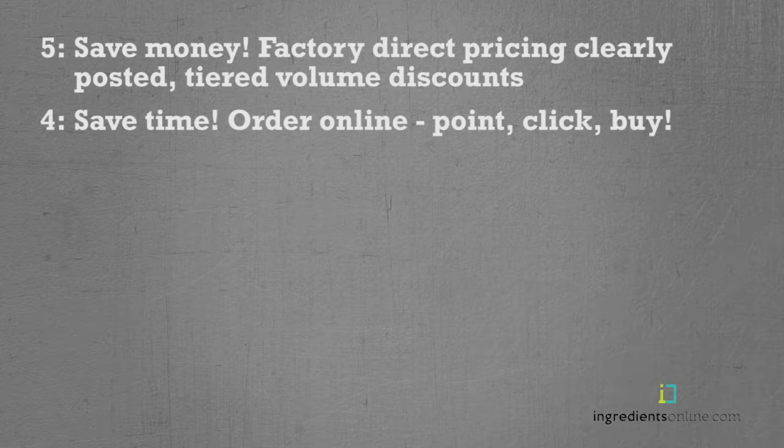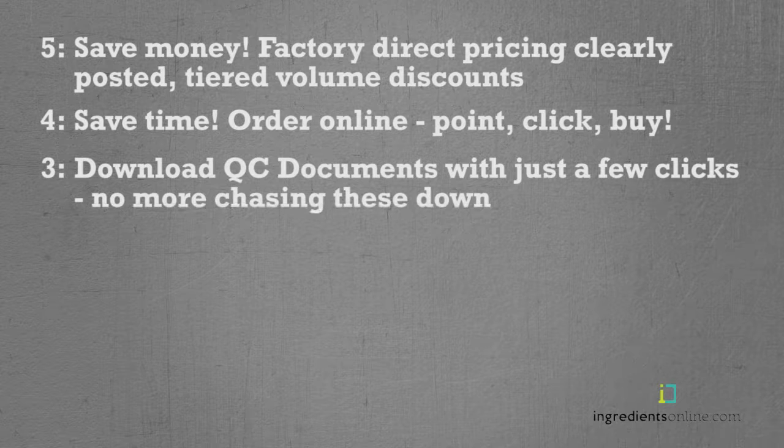Number 4, the time saving, which is huge, being able to order online, point, click, and buy, then reorder in 3 minutes. One-click reorder. Things like that can save you time to do other things. It takes a huge amount of time to source ingredients right now, and that can help. A big one, number 3, downloading the QC documentation with just a few clicks. Again, not having to chase people down with emails and phone calls. When you need that QC document, you hit the button, you get the QC document. Very powerful, especially with all the pressures industry is under around quality right now.